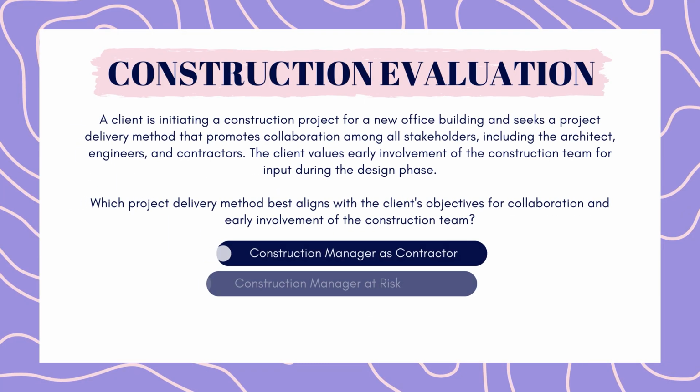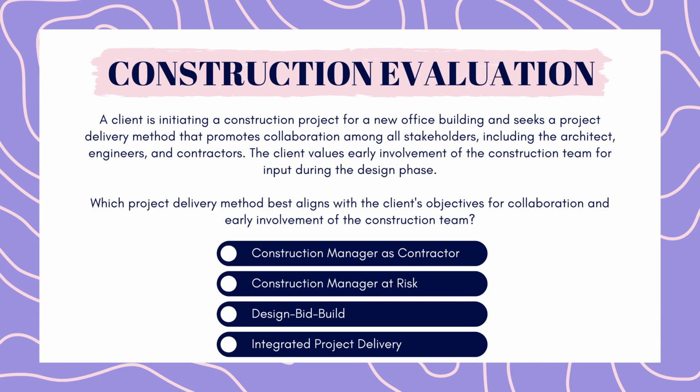A client is initiating a construction project for a new office building and seeks a project delivery method that promotes collaboration among stakeholders, including the architect, engineers, and contractors. The client values early involvement from the construction team for input during the design phase. Which project delivery method best aligns with the client's objectives for collaborating and early involvement of the construction team?